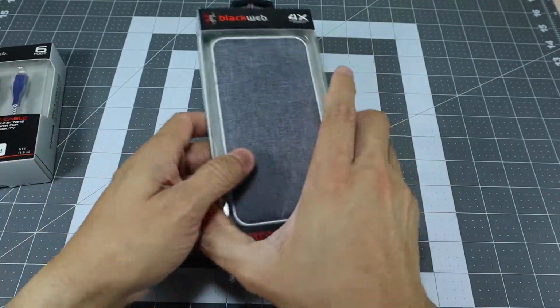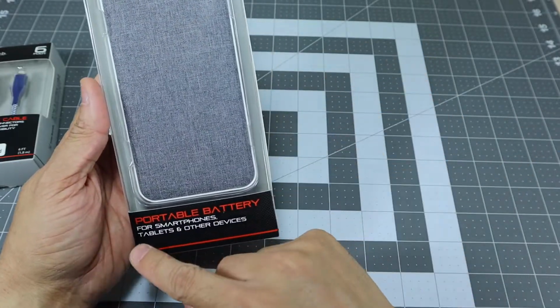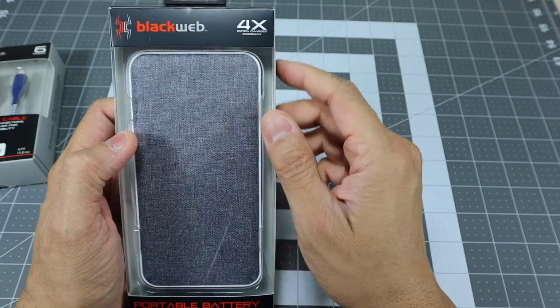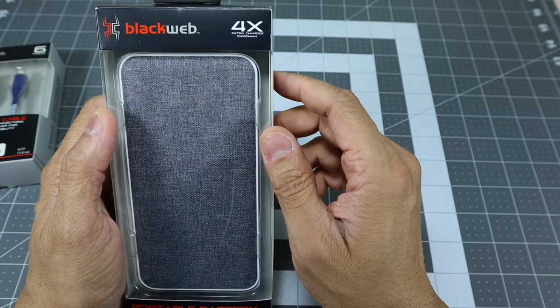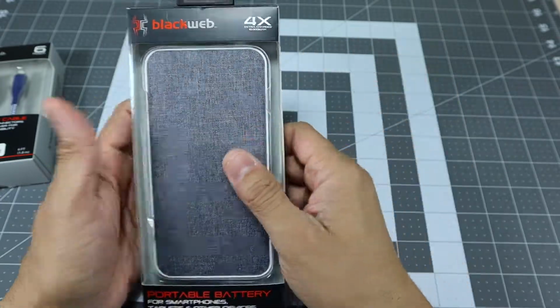Now, the other thing that I picked up was this here. This is actually a portable battery. So it says portable battery for smartphones, tablets, and other devices. Again, this is from Black Web. Now, this one says four times extra charges. This is a 10,000 milliamp battery.